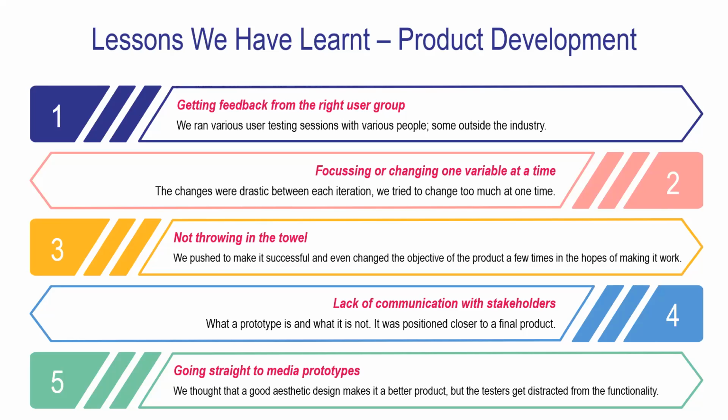But lack of communication, Daniela? Oh, I think just based on where we went wrong as well, the fourth one was lack of communication with stakeholders and just not positioning our prototype correctly. We did position it as more of a final product than a prototype. And when people think it's the final product, they're a lot harsher with their feedback. So that was a lesson that we learned.